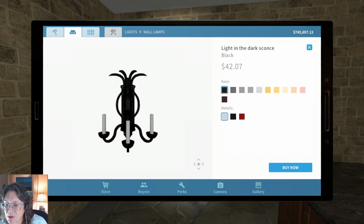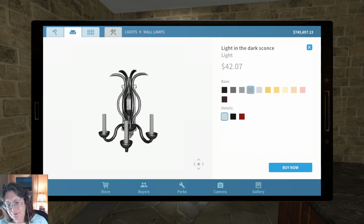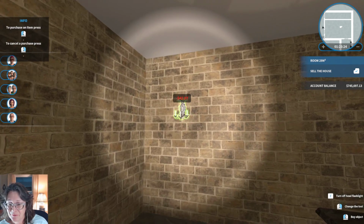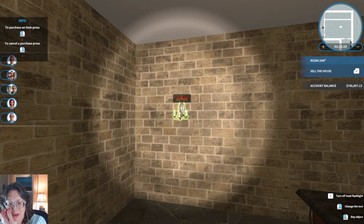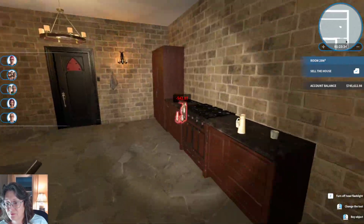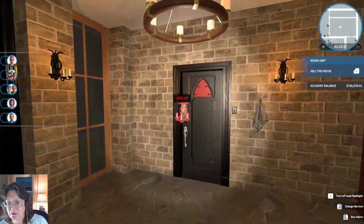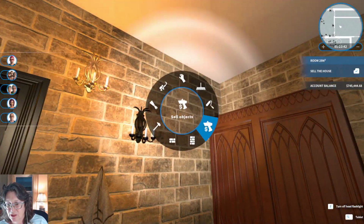So it is these. So black is too dark. Dark gray. Light. Yeah, let's go with the light, I think. Details. Oh, the candles. Yeah, let's have white candles because I don't know. What about cream? Cream might be better, I think. Yeah. Okay, so let's put extra here because we're going to sell the other ones here.